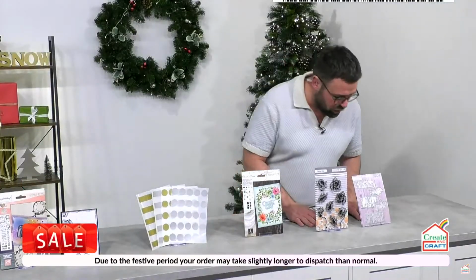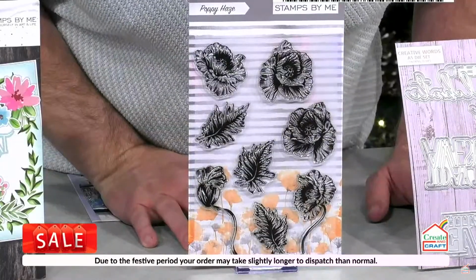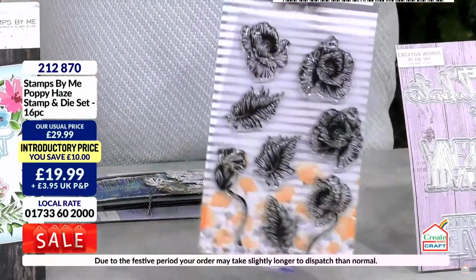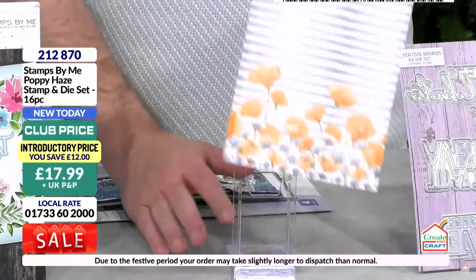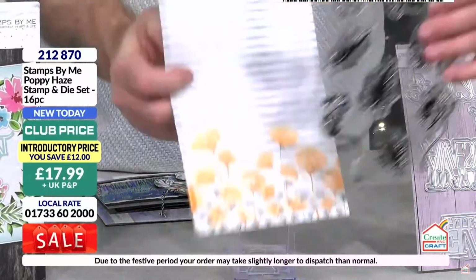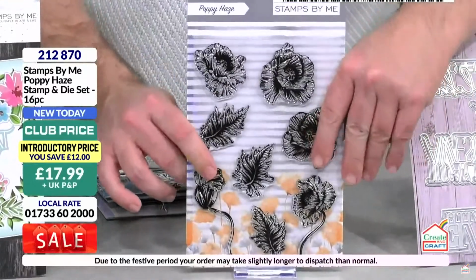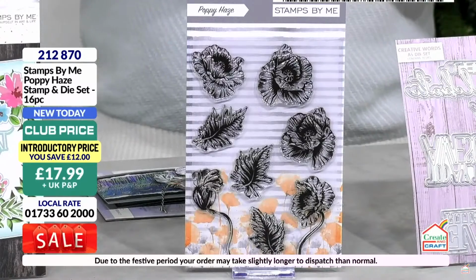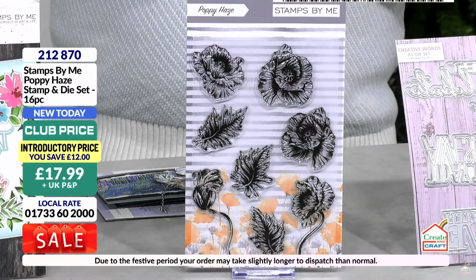And then we've also got this one just here, which is your Poppy Haze stamps and dies. So you've got your stamps on the front, and then you've also got, oh gosh, sorry, Bernie. You've also then got your dies, as you can see, on the back of there too. Hopefully we'll have a little look at that in just a couple of minutes. You've got a great saving, £12 there as an introductory saving.